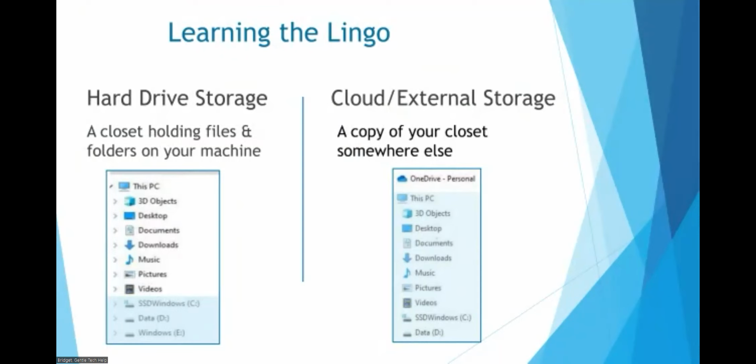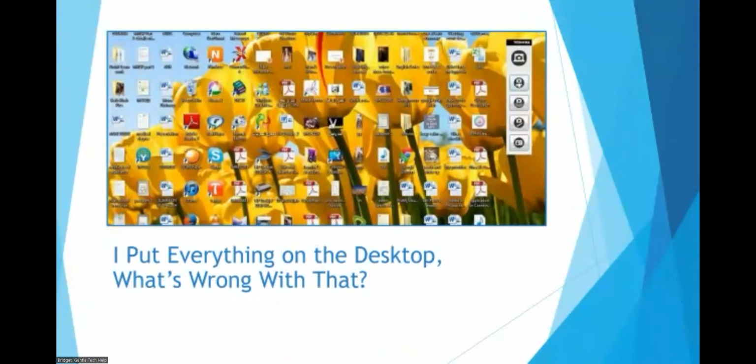On the right-hand side, you'll see up at the top, OneDrive Personal. That's mine, and there's a copy of my things in OneDrive Personal. So I've got things locally, I've got things in OneDrive Personal. Mac has similar. I think it says this Mac, or it has the name of your computer. And then there's also iCloud storage, and also Time Machine storage if you have a physical box that you back up to. So the lingo of hard drive and cloud external, that's that language.